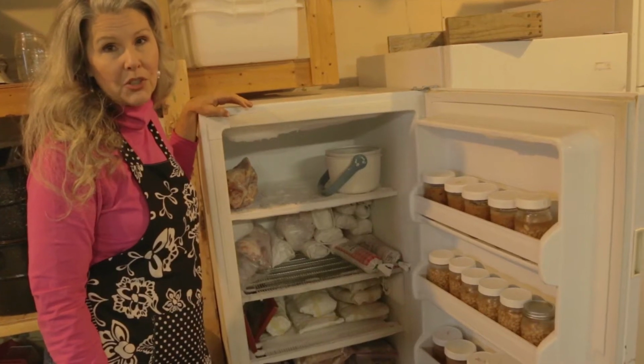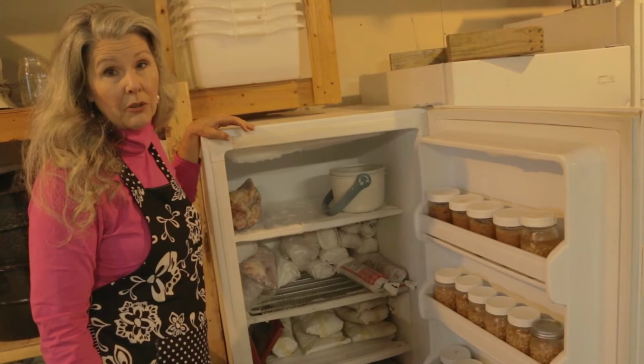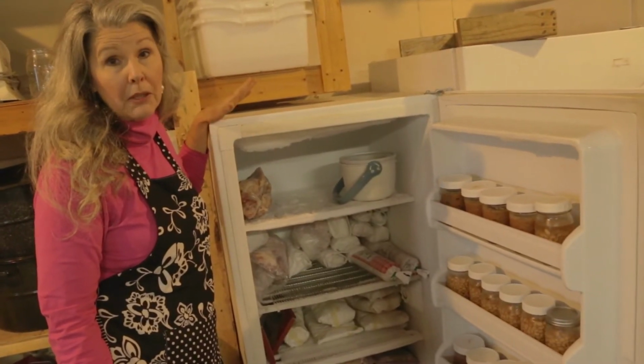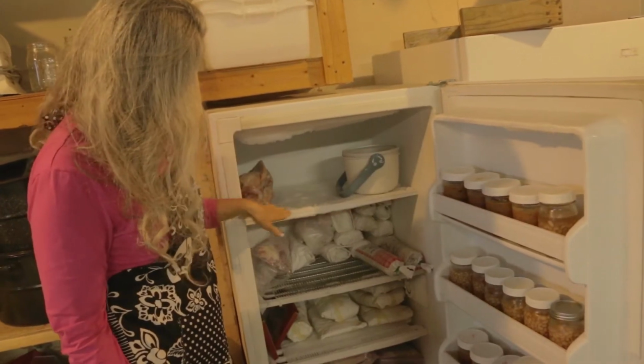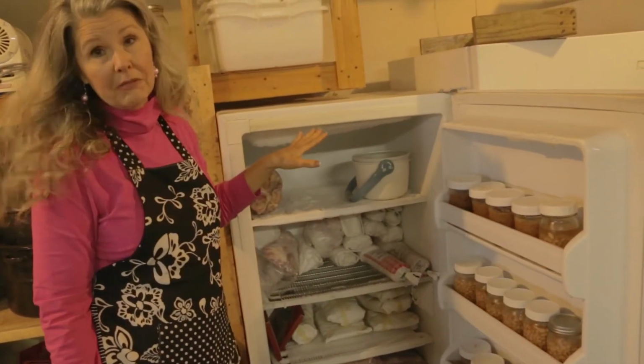When you're talking about budgeting for a family, meat is going to take the lion's share of your budget. And so it, of all things, needs to be purposeful. So in my freezer, I make sure that I have a section here for chicken. This is right before butchering season, so you can see I have very little here.